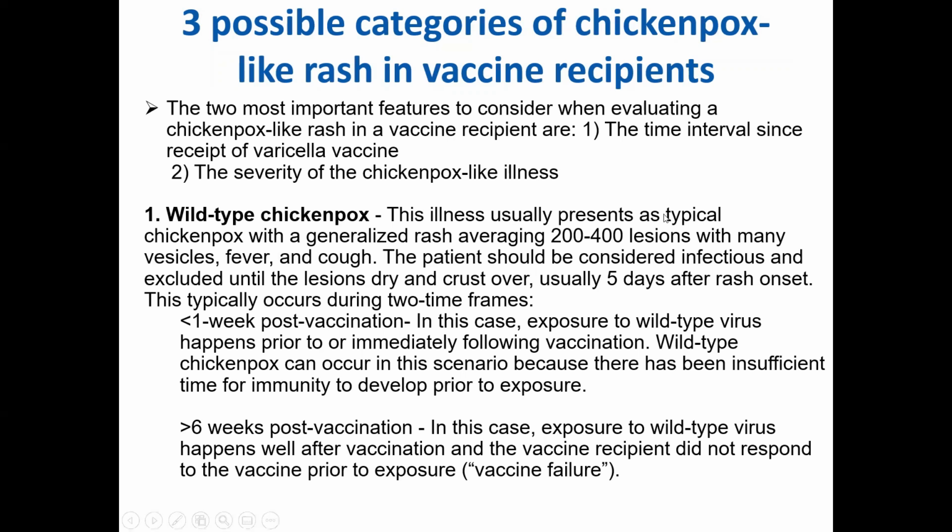The two important clinical features to keep in mind to differentiate the three different types of rashes which can occur in a vaccine recipient are, first, the time interval since receipt of the varicella vaccine, and second, the severity of the chickenpox illness. The first category is wild type chickenpox, or typical chickenpox, which we discussed in our first video. It presents as a generalized rash with an average of 200 to 400 lesions, mainly vesicular, and a prodrome of fever and cough is present. These patients are highly infectious.